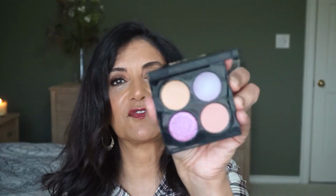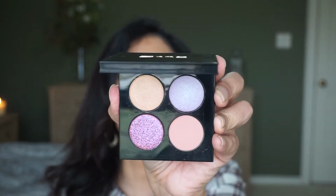And then the last one is Floral Fantasia. Beautiful shades. These would be great for spring. And there is a new one that she came out with, and I placed an order, and that one hasn't come in yet.